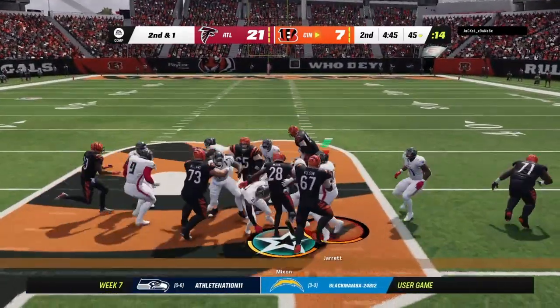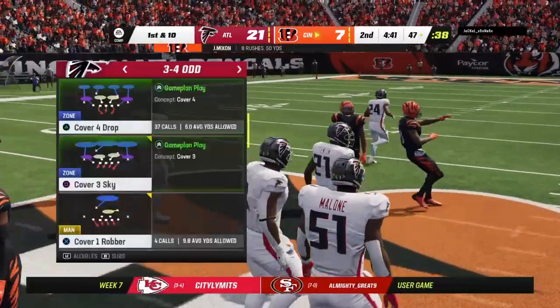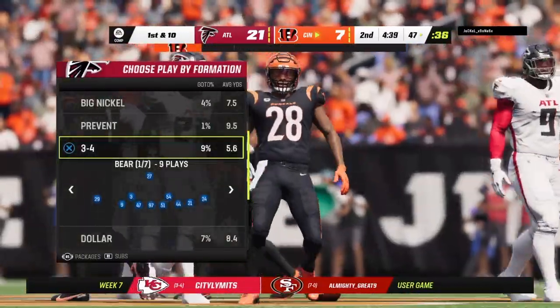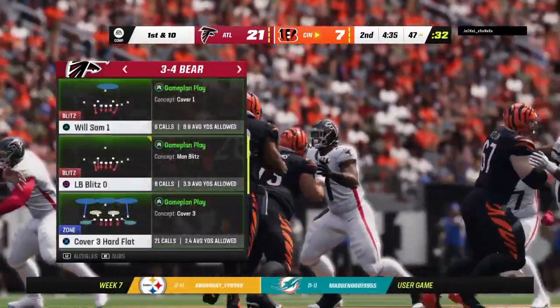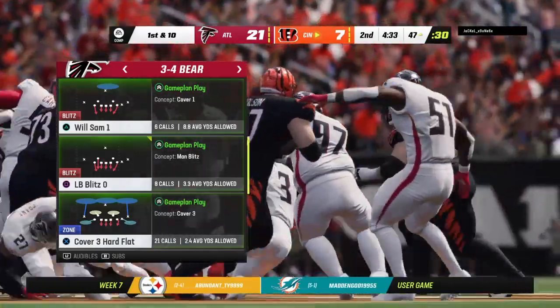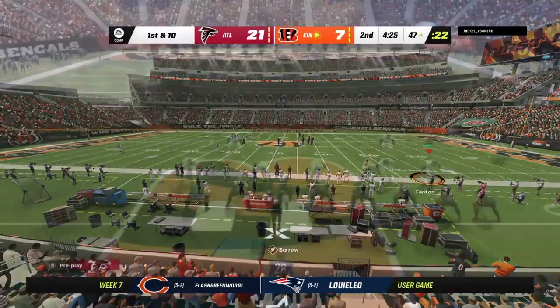Back to Mixon on 2nd down. And he'll get it down to the 47 here. 50 yards rushing now on 8 carries for him so far. I'm okay with the call there. In fact, I actually like it. I know they're down a couple of scores, but the running game worked in that situation. I would continue to go in that direction.